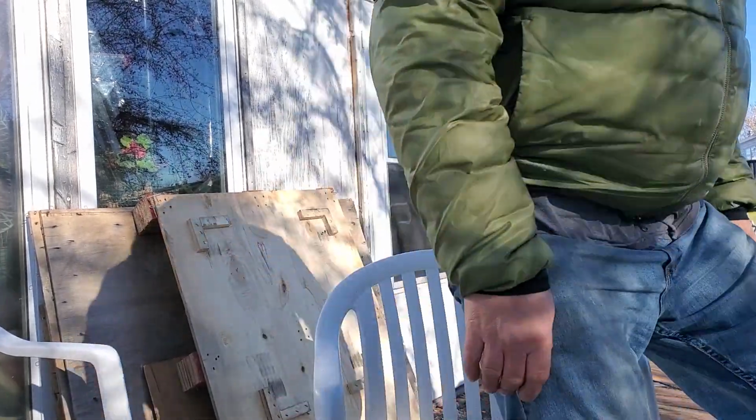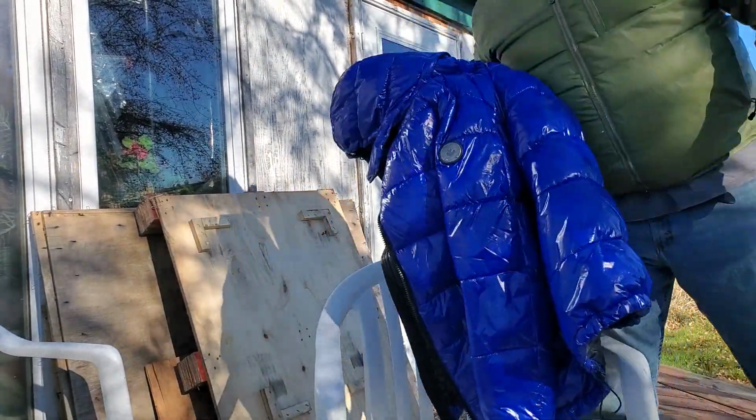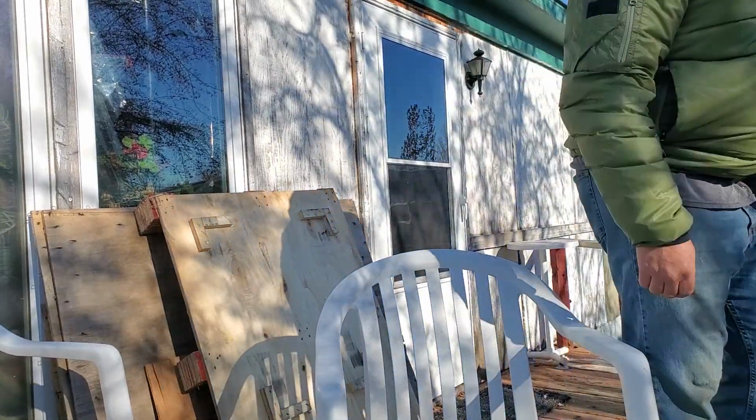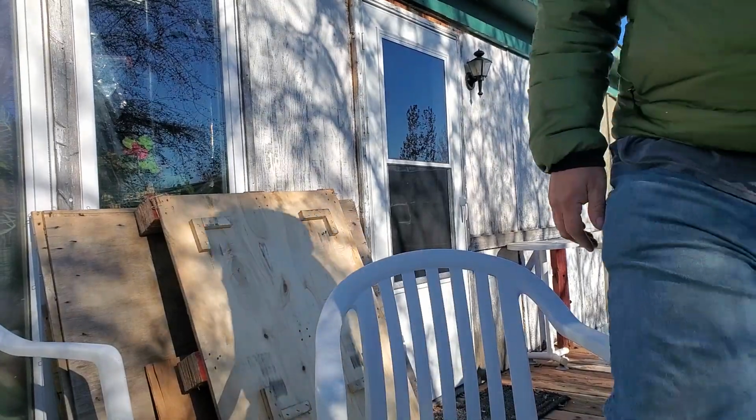But I wanted to compare this and another jacket that I've got, made by a company called Noize. I'll get into this in just a minute, literally. First, I want to talk about this.